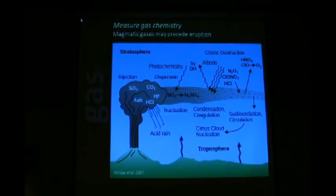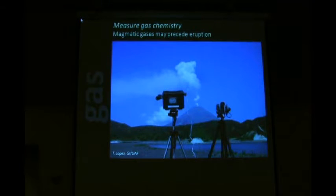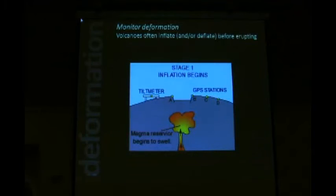But this slide's a little complicated. The details aren't really important, but the key thing is that magmas have certain chemical signatures, particularly sulfur dioxide, carbon dioxide, things that we might not see in plain old steam. So when you see a steam plume from a volcano, we could ask the question, does this cloud have the chemical signature that suggests that there's actually magma in the shallow surface beneath it? And you can do that by sampling the gas directly or some really clever techniques that you can use remotely that make use of light and the spectra of different chemicals and whatnot. So that's an important tool in the arsenal.